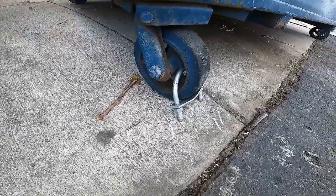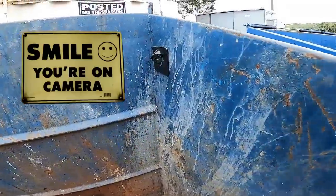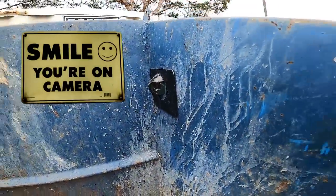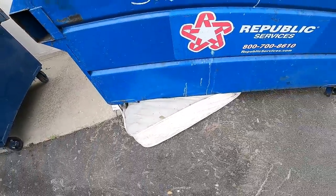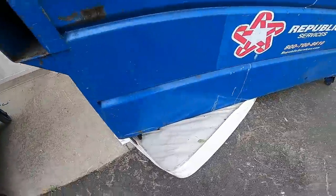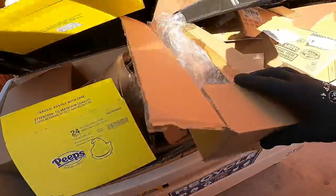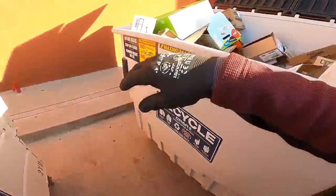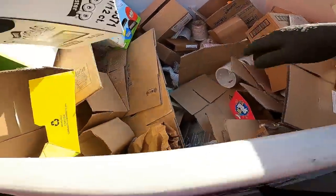And this dumpster's got a boot on its wheel, and a camera inside. Oh, I don't know what's going on with this dumpster over here. It's like sitting on a mattress. There's missing wheels and all kinds of stuff. I think they need some new dumpsters over here.